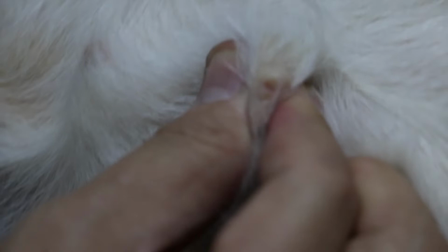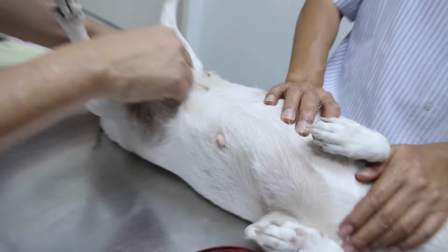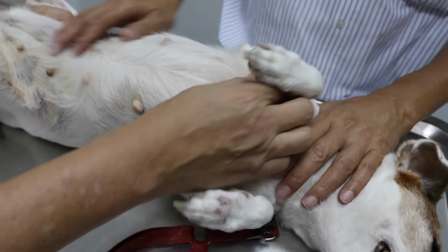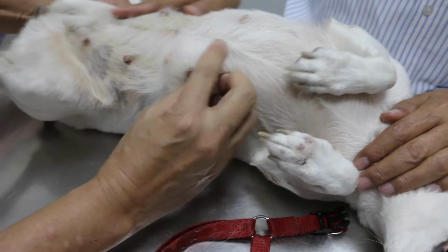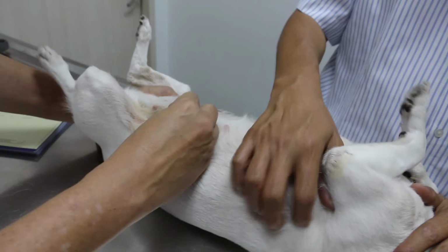Then MG2, it seems that the nipple is quite big. I think the dog may be licking it. Then MG1, okay. So basically the tumours are MG5, MG2 and MG1 on the right side. On the left side, MG3. So in other words, this swelling here could be due to the milk, the breast tissue being full of milk due to false pregnancy. Or it could be a tumour as well.